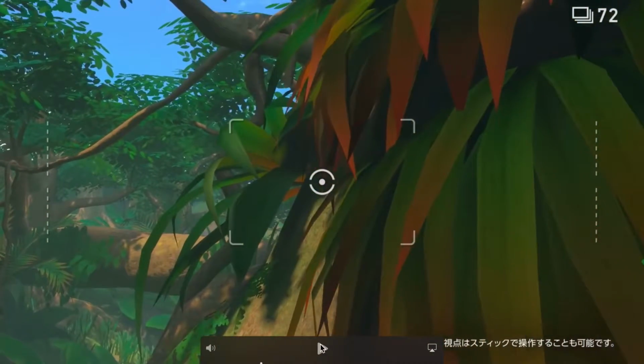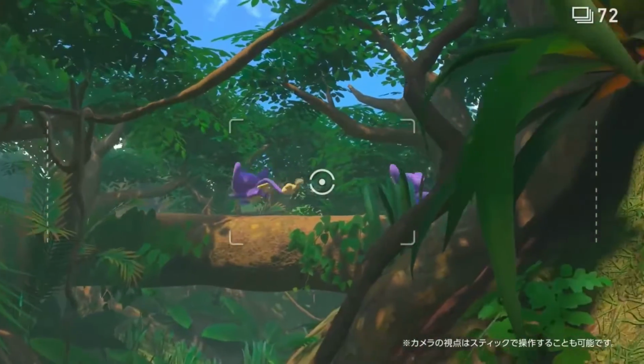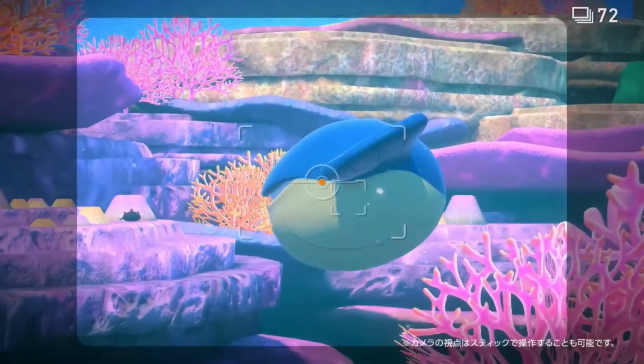Let me pause it here. This whole thing, this whole area looks so freaking good. That looks great, and I love how it feels like you're, obviously, you're in a vehicle, but it feels like you're actually walking. How close everything looks. Check that out. That's beautiful. Even underwater.